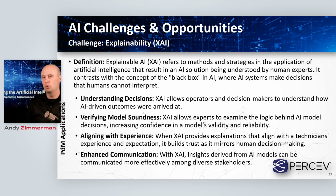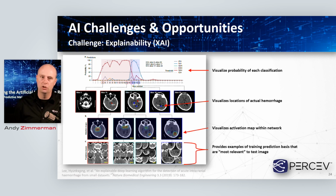And then lastly, if we have explainability as a main piece of any AI system, it's going to drive AI models that can be communicated more efficiently between maintenance workers, between maintenance and management, and all the way across the organization. So one example, just to give you a little bit of context of how this works. This is a paper that came out of Nature's Biomedical Engineering journal. This was a few years ago, and we've been using some of these concepts in the bearing world, but I think it's easier to see in this environment.